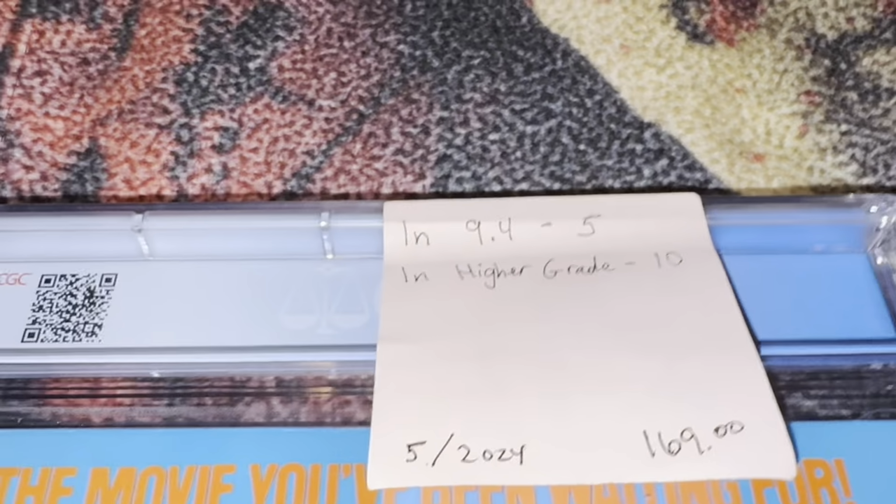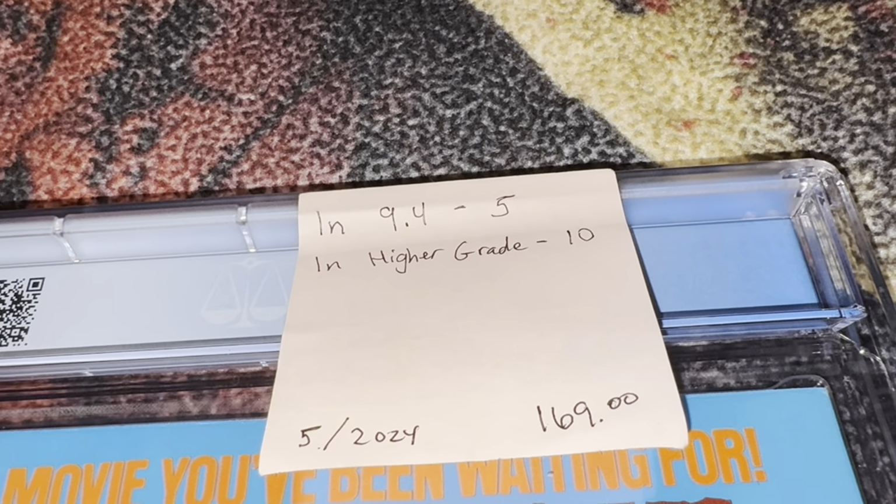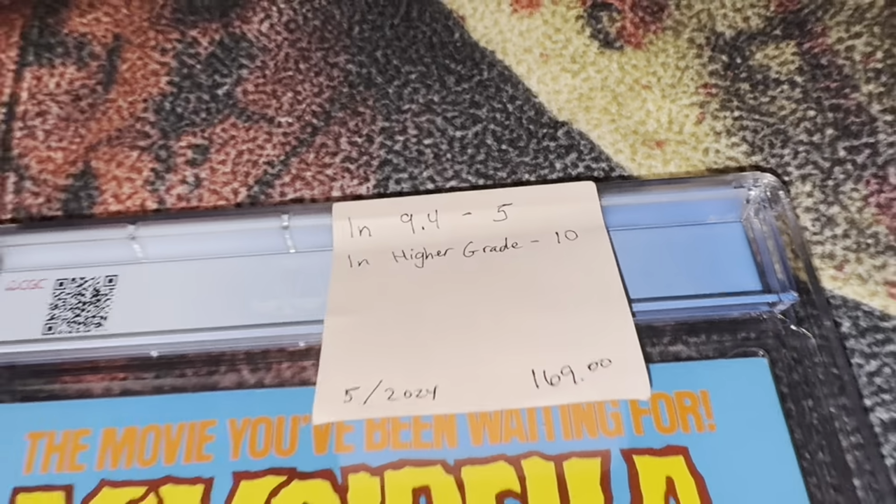And let's see, what do we have here? In 9.4, there were 5. In higher grades, there were 10. And I did that research in May of '24.